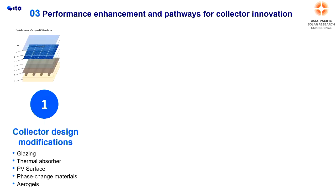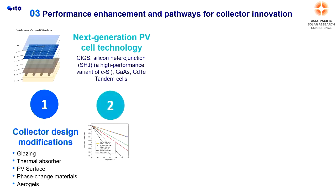Here the selection of the material is very important, and you have to consider the specific needs, so the ratio of thermal versus electrical energy that you need. There has also been some research lately in the use of aerogels. So the next generation of PV cell technology has also been integrated in PVT collectors. As you all know, one interesting way to improve the PV efficiency is to use different solar cell materials to cover different parts of the solar spectrum.